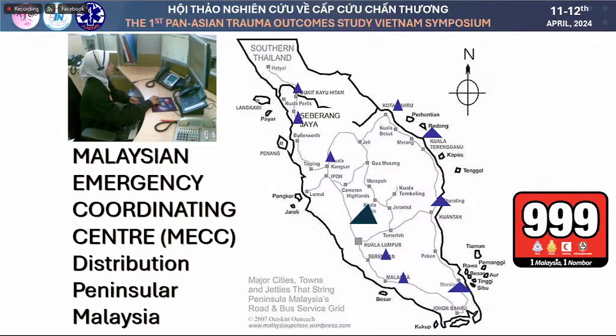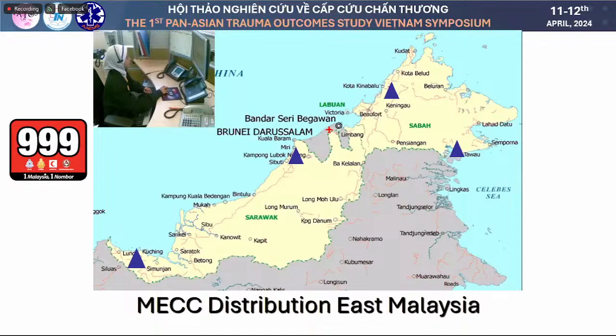If you want an ambulance for any medical condition, the 999 telecom center will direct you to the nearest Malaysian Emergency Medical Coordinating Center, or we call it the MECC. There are many MECCs in Malaysia. They are distributed through all the states in Peninsular Malaysia, and in East Malaysia, in Sabah and Sarawak. There are about 22 MECCs to cover the whole country.